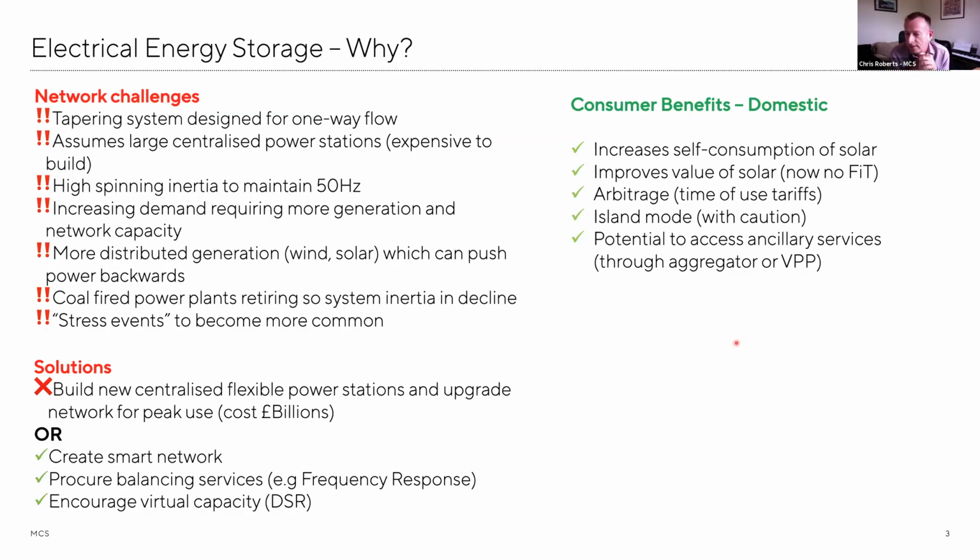We no longer have feed-in tariffs, which drove deployment and drove demand for residential solar. So without that now, battery storage can improve the financial returns consumers benefit from. Although it's probably important to caveat that at the moment, it still doesn't stack up financially on its own, but it's beginning to as battery storage prices do start to come down.